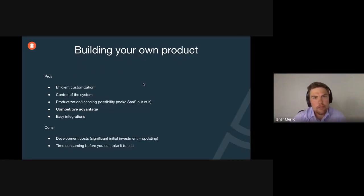The alternative is then building your own product. What are the good sides and bad sides with that? The good side is that, of course, you can customize it really efficiently. You can build the product exactly for your needs. You can control the system. You can right away have the possibility, which we anyway suggest to all our clients, even if you are building a bespoke solution for your own, the point of IT scalability.